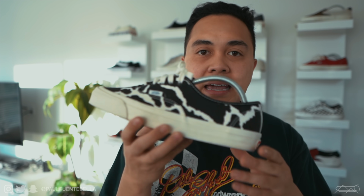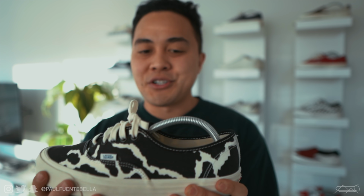Next up is another pair of Vans that I believe is slept on. We have the cow colored. I'm not 100% sure what the colorway is, but they are a pair of OG Authentics. In my opinion, I do think they're slept on simply due to the fact that they are sitting, obviously I've seen them go on sale a few times, and the color scheme is just amazing to me.